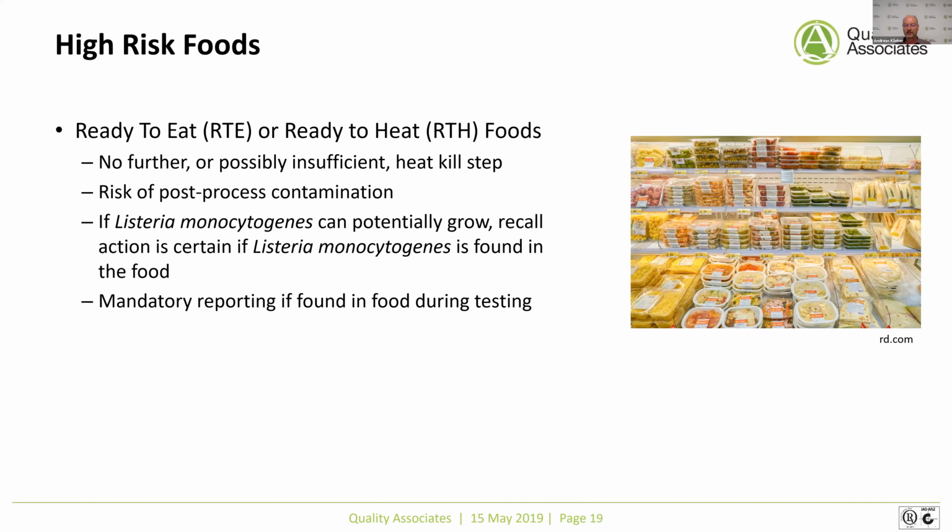And so any growth can quite quickly lead to those sort of numbers. So if you find it, you're going to look at a recall. And you have to be mindful if you're testing for Listeria mono and the lab finds it in your food during testing, that is going to require mandatory reporting to the health authorities, to the food safety authorities. And so therefore they will know that that is found in the food, and they will have a discussion with you regarding appropriate action. And that can often include recalls as well, follow up on cleaning and sanitizing, and how you manage your facility.